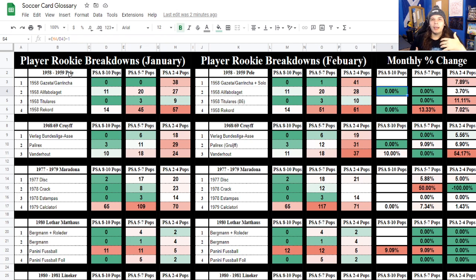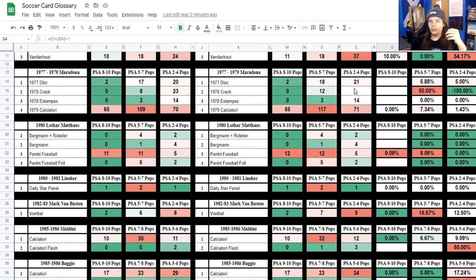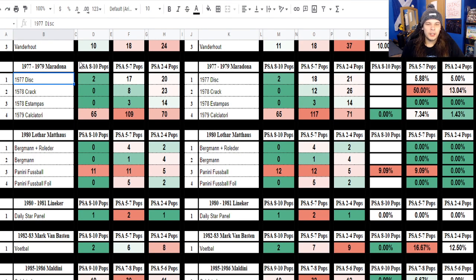So for me, it doesn't really translate too much into vintage. I know a lot of people love vintage, but realistically, you don't really need to calculate the population too much in there unless you're buying into it, because the populations aren't going to soar in vintage. But essentially, we have the percentage change, which is going to be a good indicator for us. So the bridge between vintage and modern would, in my opinion, be Maradona.